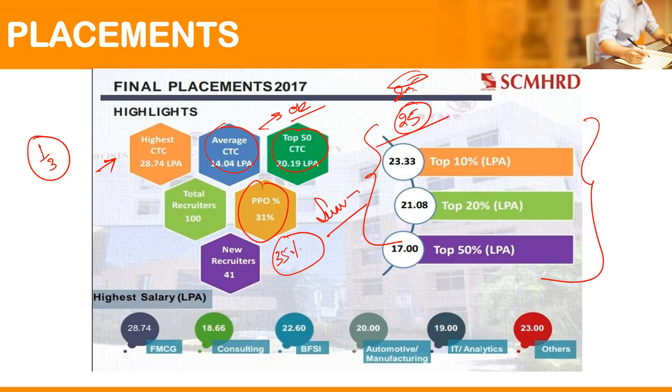Anyway, highest salary, okay. I think this is good. Now, this is something you guys need to be really thinking about. Now, पंगा यहाँ पे एक है, ये जो बोला है यहाँ पे 28.74, ये FMCG में है. और I would assume कि ये जो बता रहे हैं ये पूरा का पूरा HR का है. तो HR in FMCG has 28.74.